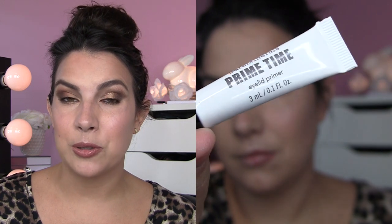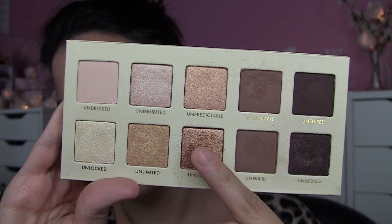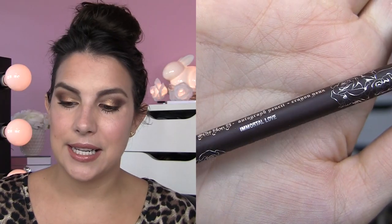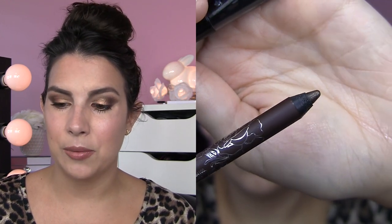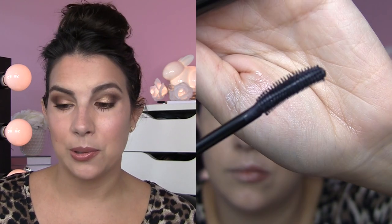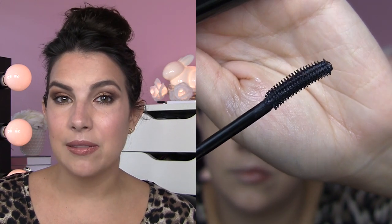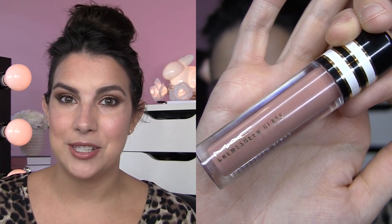I primed my lids with Bare Minerals Primetime Eye Primer. That's $18. And then used the Lorac Unzipped Gold Palette, which is $42. My eyeliner is the Kat Von D Autograph Liner in Immortal Love. Sadly, I don't think this is available anymore, but I believe that used to sell for $19. I used the Benefit Roller Lash on my upper and lower lashes. That's $24. And then on the lips, the main color is coming from lip liner, and I used my Too Faced Perfect Lips in Perfect Spice, and I topped that off with MAC Cream Sheen Glass in Boy Bait, which is $20, and I have a special edition packaging on that. But again, everything on this side of the face totals out to $435.